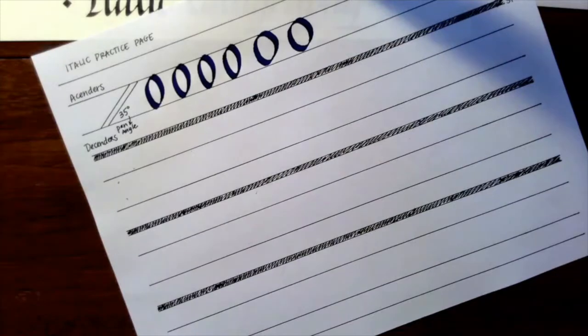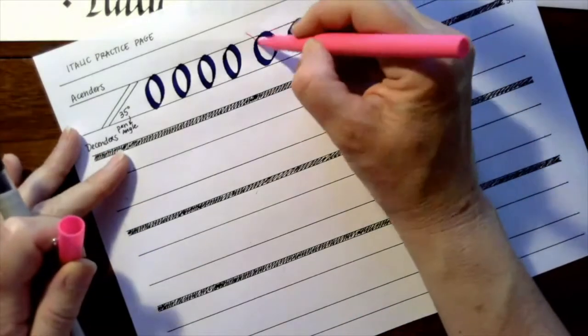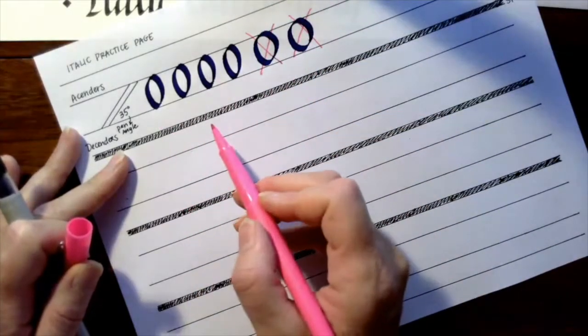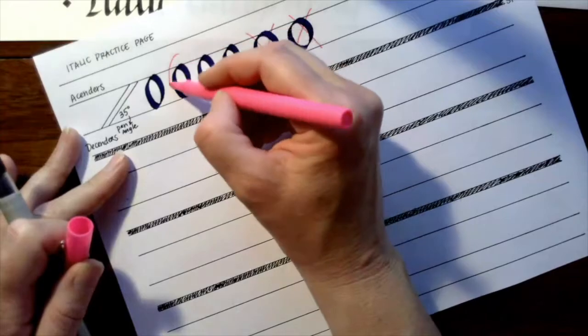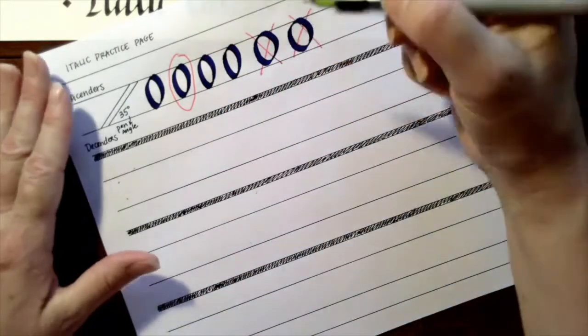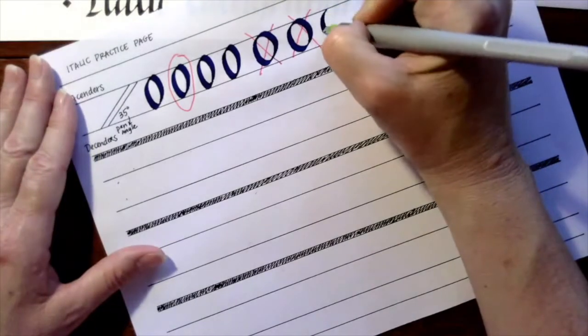Nope, that's a different type of writing. And we will cover that type of writing before this course is over. But see, if I were looking through this and I was saying which one's the best O, man, maybe I'd pick this one. But not those. Those are way too fat. You want to keep them sort of ovalish.